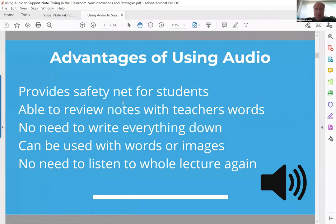So I'm going to talk about some other tools as well that I had intended to, but I just want to talk a little bit about audio, because it really can provide that safety net for students, especially those that want to go home and review what the teacher said in their own words. When they're using audio, they don't need to write everything down. A lot of the tools also allow students to use words or just images or sketch notes where they can draw icons, pictures, or if they're in classes like a biology class or an economics class, they can draw graphs and images and tie that into the audio.